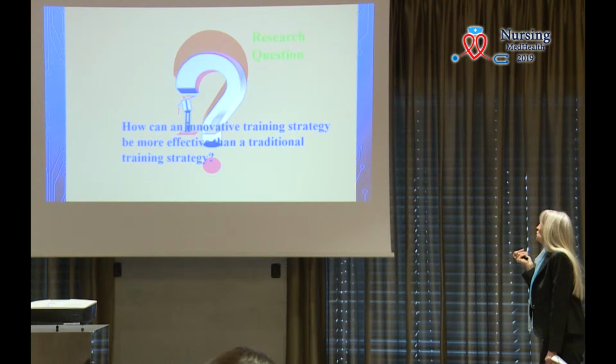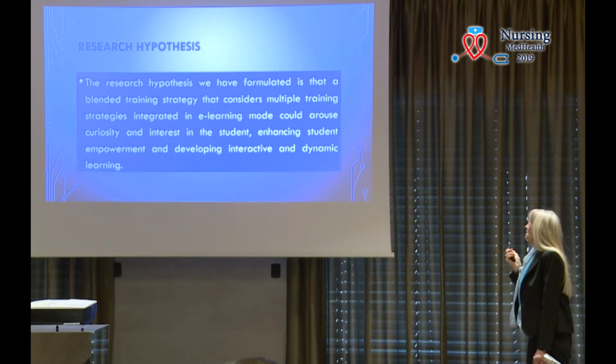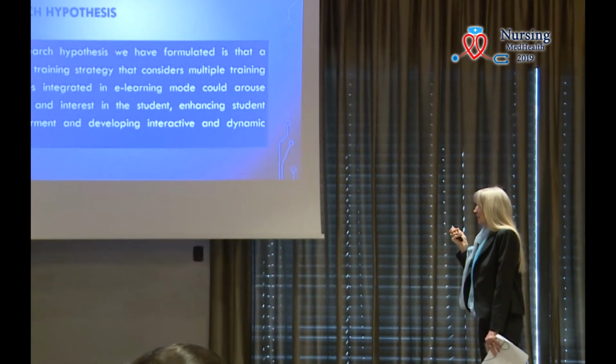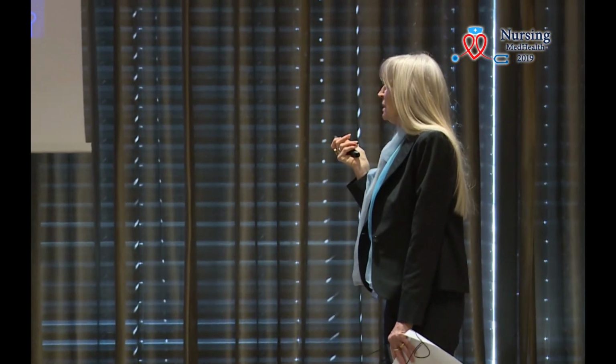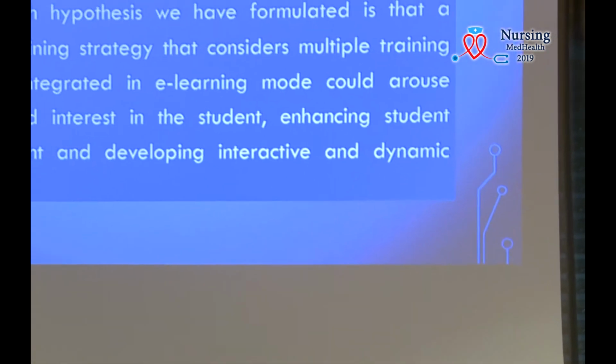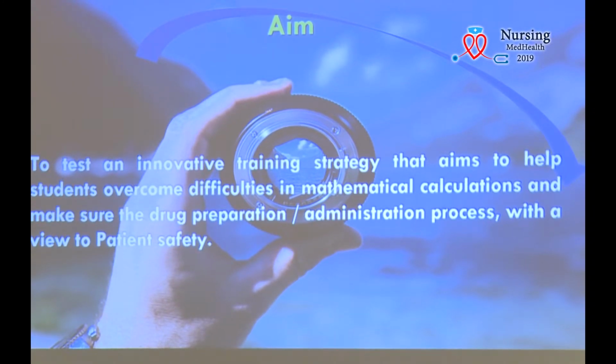So, how can an innovative training strategy be more effective than a traditional training strategy? The research hypothesis is that a blended training strategy that considers multiple training strategies integrated in e-learning mode could arouse curiosity and interest in the students, enhancing students' empowerment and developing interactive and dynamic learning. The aim of this project is to test an innovative training strategy that aims to help students overcome difficulties in math calculation and make sure of the drug preparation and administration process with a view to patient safety.